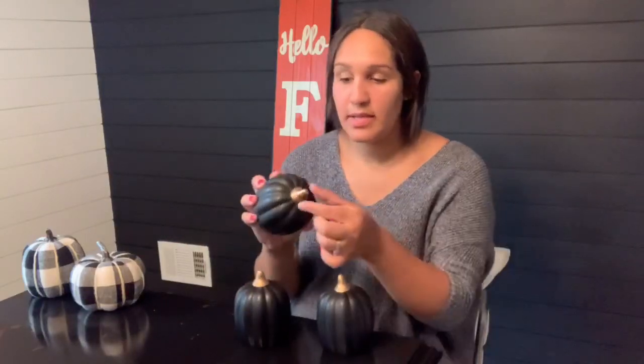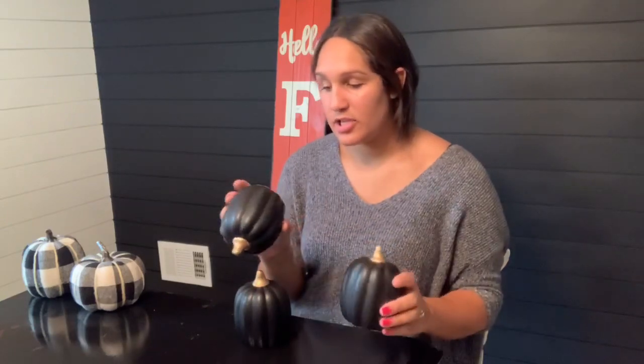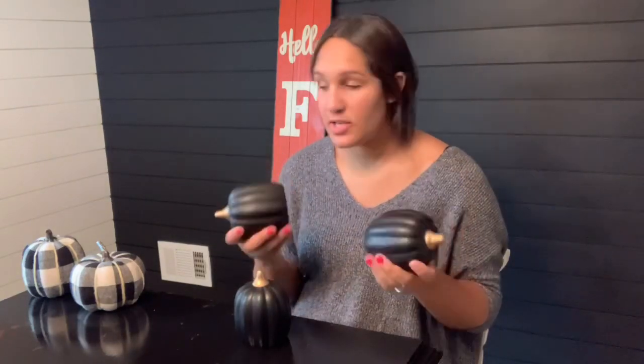So I got that. I have three all black pumpkins with the little gold knot stem. And I got these all last year at Target in the dollar section.